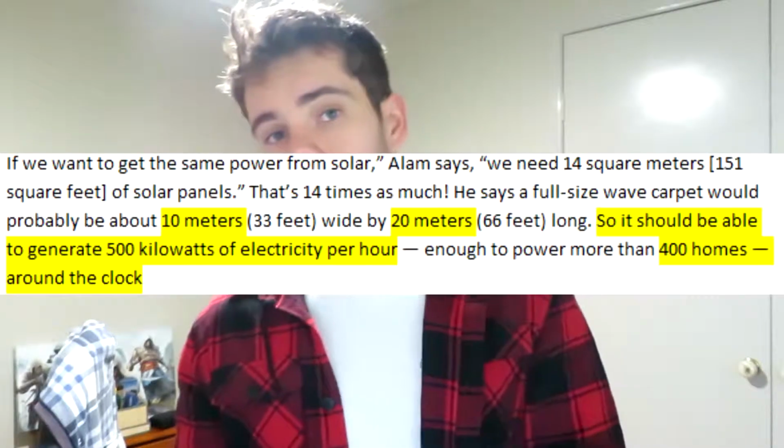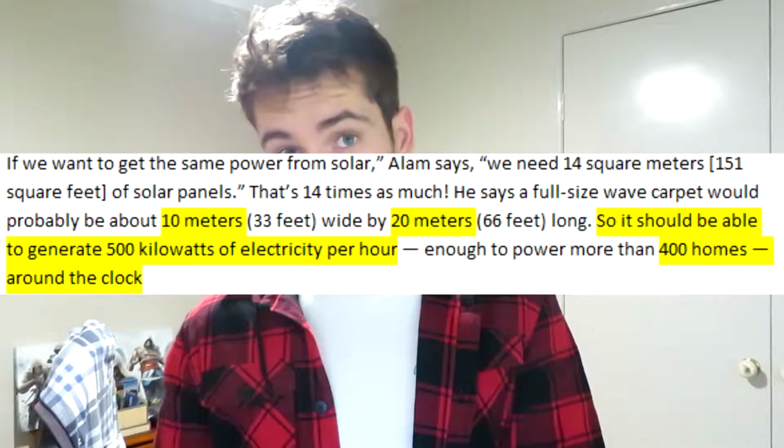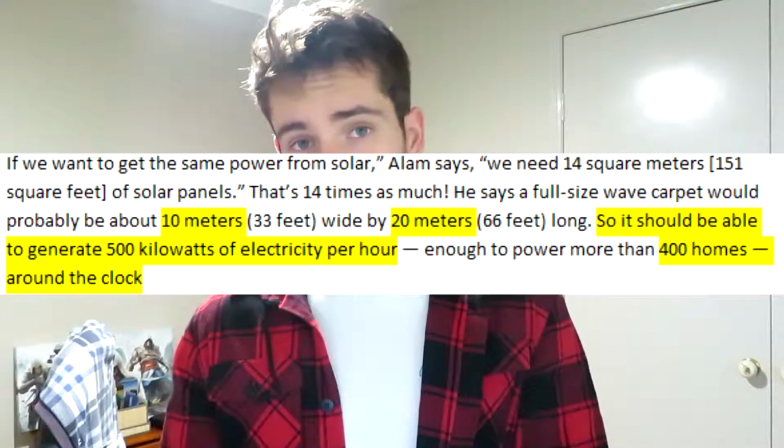A full-sized sea carpet, which is roughly 10 by 12 meters, is expected to produce 500 kilowatts of power. That's a lot of power. Per hour, I should say. 500 kilowatts per hour. We just need to figure out how we're going to utilize it and how we're going to get the technology to last longer.